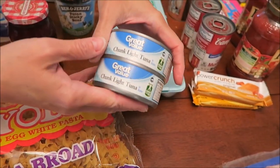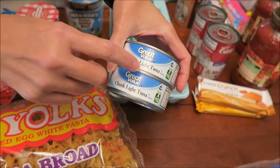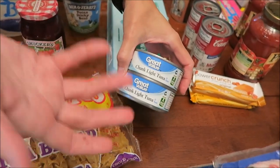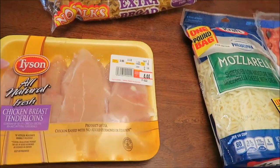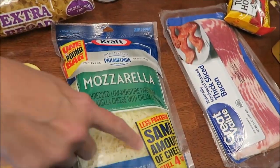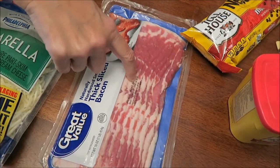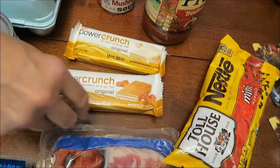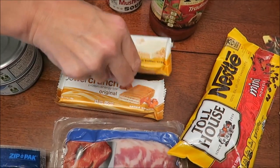I've never bought Great Value brand tuna, but the Starkist, they only had it in oil unless you bought it in a 4-pack. I didn't want a 4-pack, so I bought the Great Value. We bought some chicken tenders, some, this is 4 cups of mozzarella cheese, some Great Value bacon. This was a recommendation, the Power Crunch Bars. This is the salted caramel, and we also have the peanut butter cream.